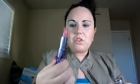So you just take it out, and it's just a really light, shimmery, light pink color. So there's really not much going on my face. And I wanted to use that NARS combo that I told you about.